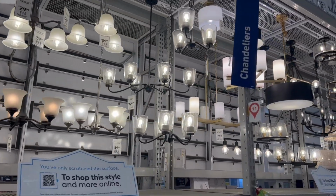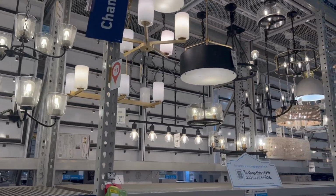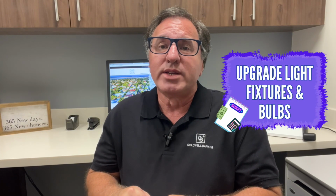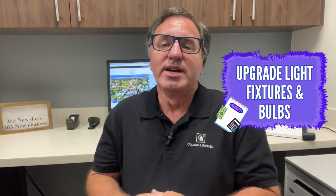Upgrading your light fixtures and bulbs can enhance the ambiance of your kitchen. Look for modern, energy-efficient options. LED bulbs are a great choice. They're bright and cost-effective in the long run.